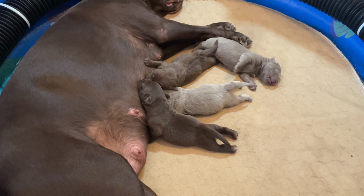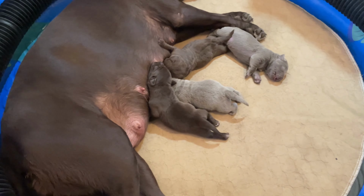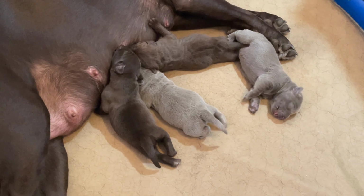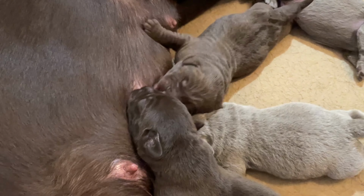All right, here's Livvie's very first litter. We're so proud of Livvie. She's doing great, by the way, and so are her puppies. They just came into the world. They were born on Veterans Day, and we're going to come up with some Veterans Day theme names for them. But basically, the silvers were the first ones born, a boy and a girl, and then the two chocolates came, again, a boy and a girl. How cool is that?